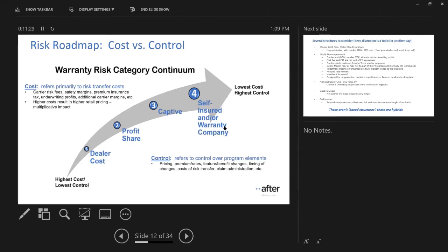On the right-hand side of the continuum, we go lowest cost, highest control, and when we're referring to control, we're talking about control over the program elements like pricing, premium, and rates, feature benefit changes of any program, be it a service contract or limited warranty, the timing of the changes, the cost of risk transfer, claim administration, and so on.